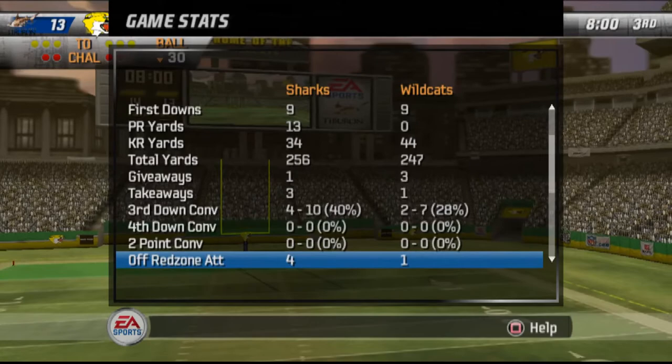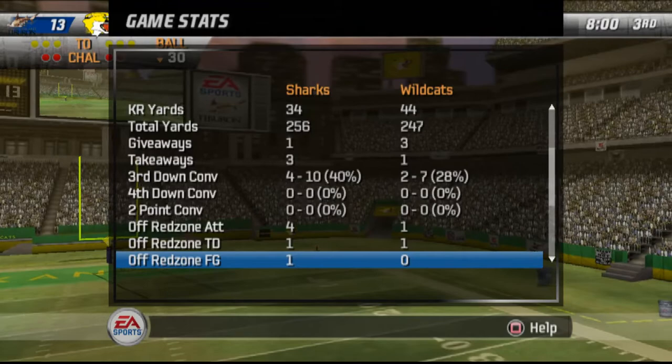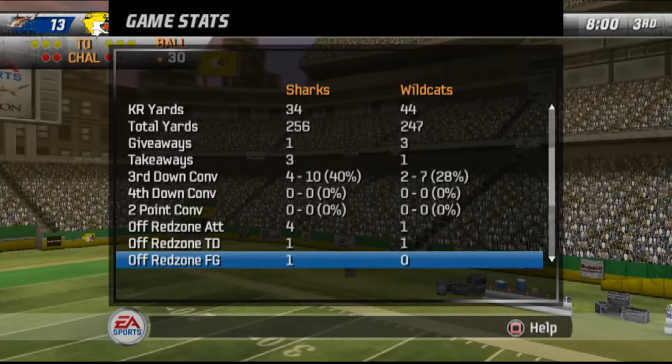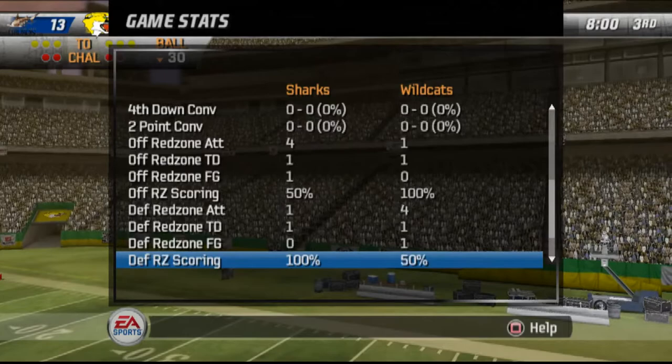Sharks have been to the red zone four times, went in the end zone once, kicked the field goal once, and, what else did they do? I know they threw an interception. I can't think of what else they had missed. Anyways, Wildcats have been in the red zone once and scored a touchdown. Wildcats have two holding calls against them.